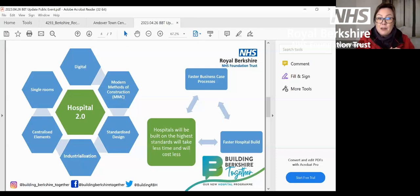Now, we should also be thinking about innovation. So we've been talking to the university around some of that too, around testing innovative solutions, because this is a real opportunity to test something in one hospital that might be good for other hospitals to use.